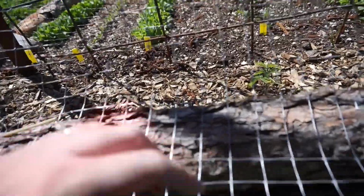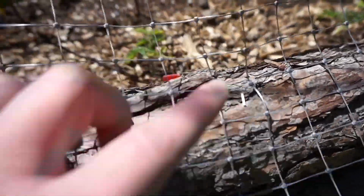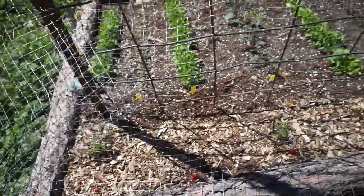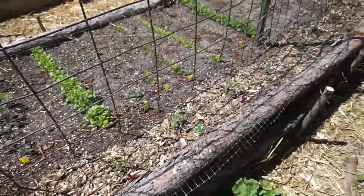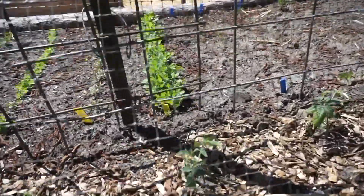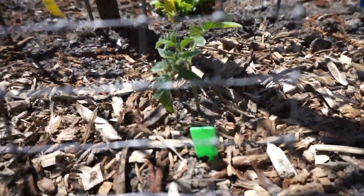Obviously, something can get under here. My husband did go through and do some stapling. We didn't want to make it super permanent because we're going to have to take it down soon enough. But you can see these tomatoes look good.